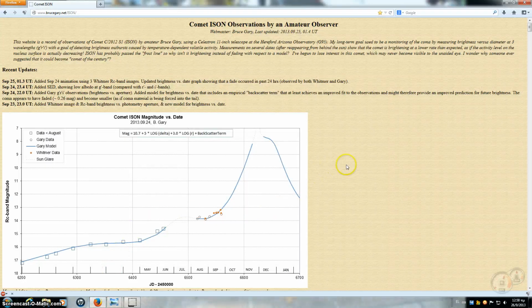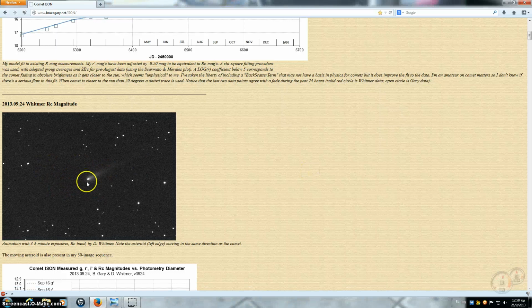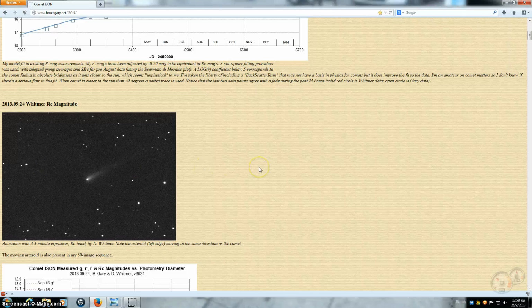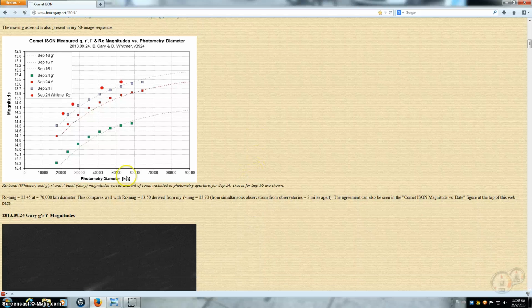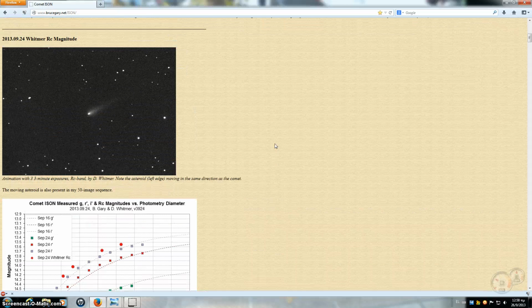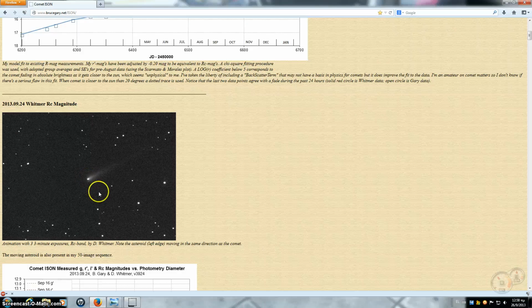Comet Ison observations by the amateur observer, Bruce Gary. This is a picture of Ison here. He's made a GIF, a motion picture of it, and it's traveling with something else. Now, if you come down here a little bit further, he says that Ison is 70,000 kilometers in diameter. So, if Ison is 70,000 kilometers in diameter at this point, that's the coma. That's not just the bright spot, that's the entire coma, 70,000 kilometers in diameter.